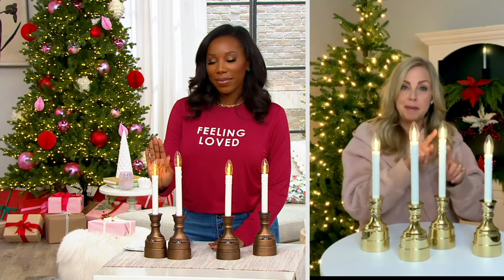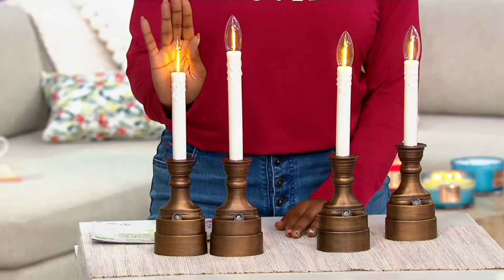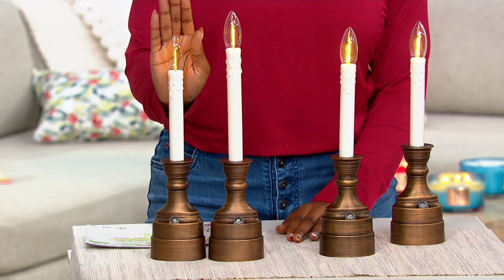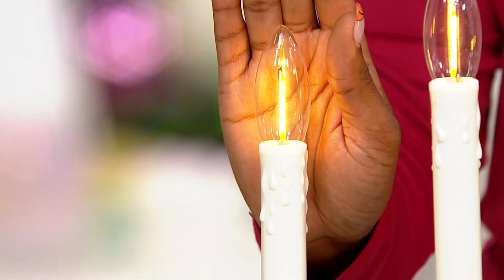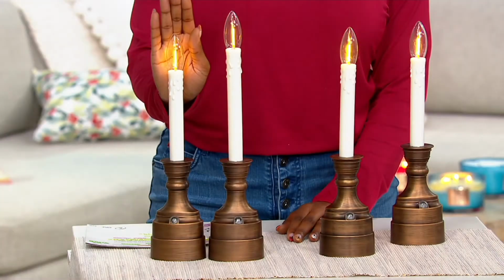You'll put 2 C batteries in each of those candles. We have 6, 8, or 12-hour timer options. We also have the 6, 8, or 12-hour photo sensor option. So you see those little eyes, those little windows in the front of your candles at the bottom. That's our bonus feature. That's our flicker, and it looks like a real candle, truthfully.